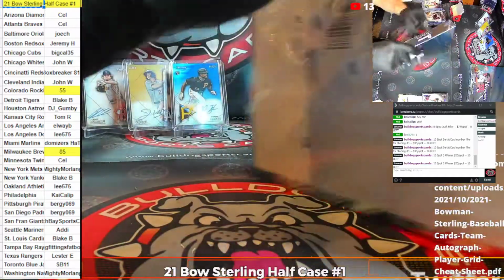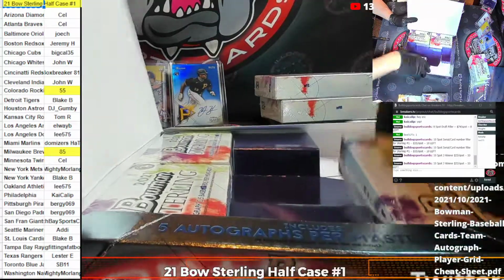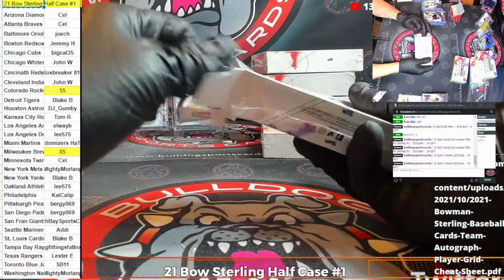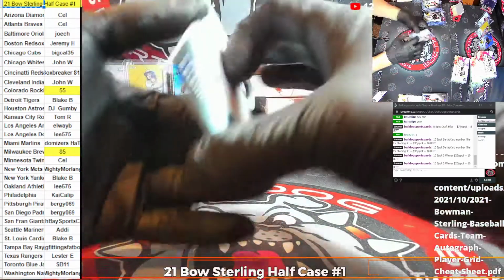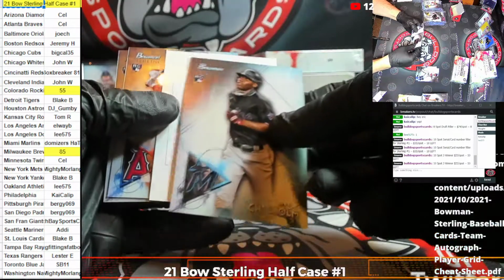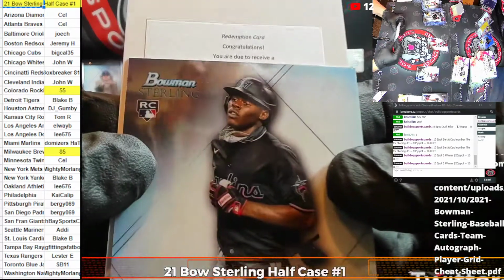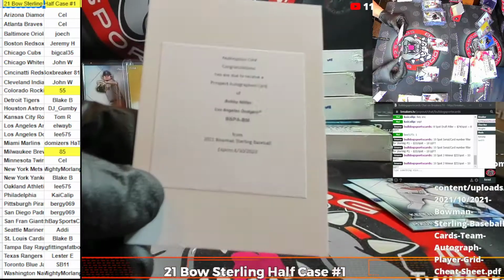Come on, Veen Auto. I need a Veen Auto here. This box, we need a Veen Auto. And that should ensure the sale of the Rockies. Lennick, Mauricio, a Jazz rookie. Prospect autograph of Bobby Miller for the Dodgers.